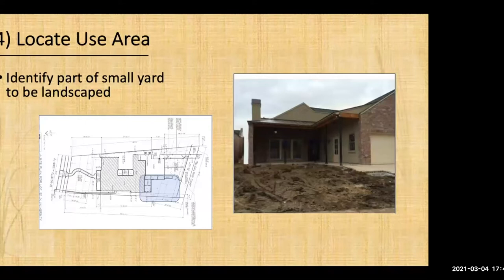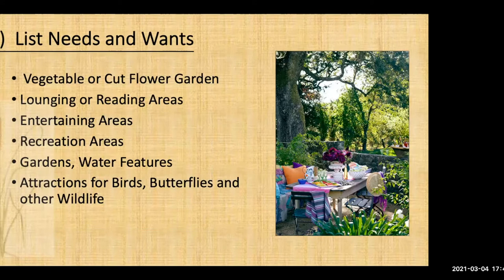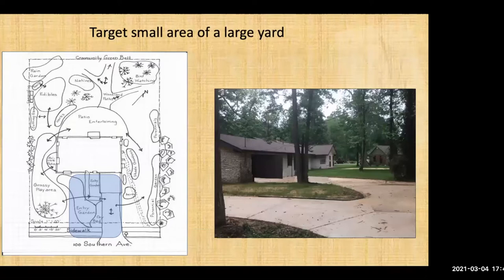You want to locate the area that you're going to be landscaping. For example, here is a plot of a yard with the house, and the area shown to the right is this area on this plot right here. So this is what this landscaper has decided to concentrate on. You may want to target a small area of a large yard. For example, this quite big yard around this house, but they've decided to concentrate on this entryway.